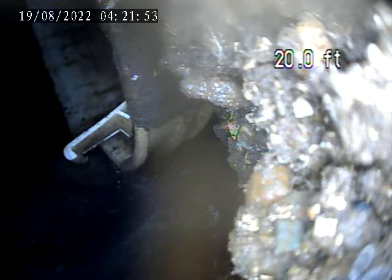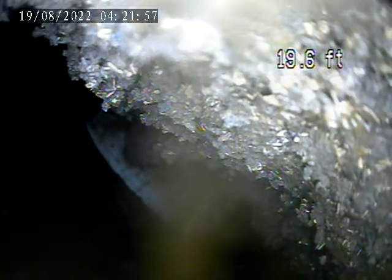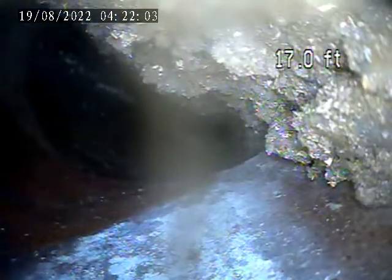Alright, we picked this up about 4 feet deep right in the street where it's marked white. From that point, it drops down about 10 feet to the main. You see all the debris build up here. It's broken all through this section.